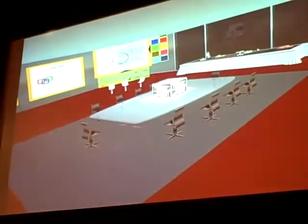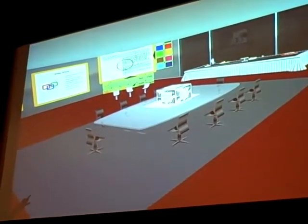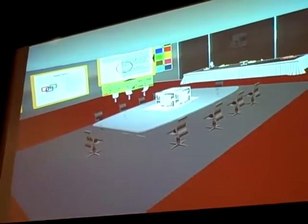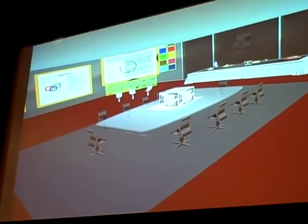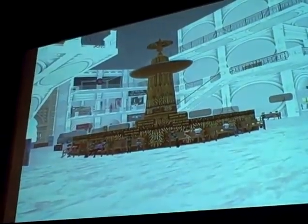We've got office buildings. This is a meeting room, not an office building, which I love because of the food table on the sides. You can go and get cupcakes and stuff. And then we've got sort of malls and various kinds of commercial setups.